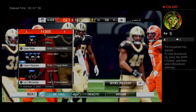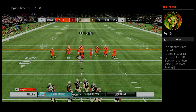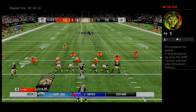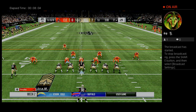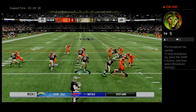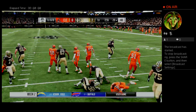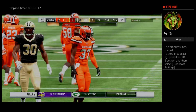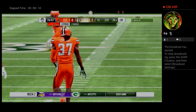And the Saints will take over with a 1st down and 10. So Brees going to lead the Saints up here, 1st and 10 at their own 17-yard line. They begin the drive with a run by Murray. And a short pickup there as he'll take this up to right around the 20. Tackle made there by Jonathan Cyprien.